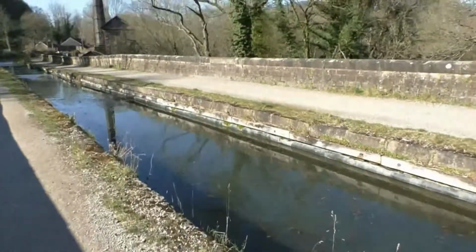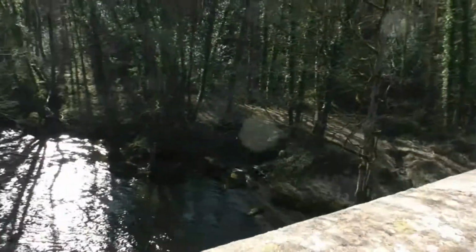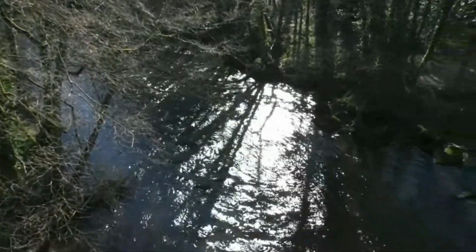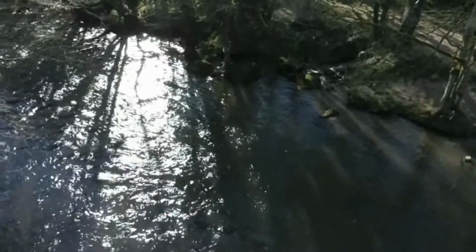And I think we're over the River Derwent, so we'll just have a peek over. And yep, and there's the river. One of the sources of power for the Industrial Revolution. As it powered many of the mills further upstream, and probably a few more down.